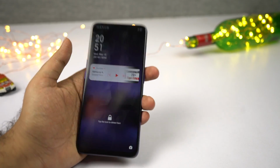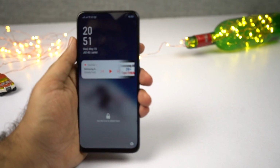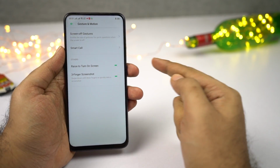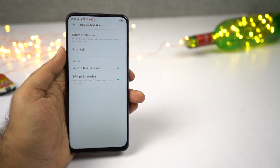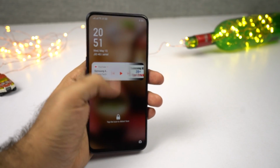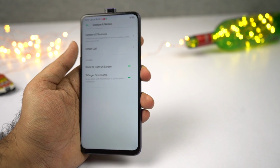Now if you're already using the face unlock feature on this phone, you can simply raise your phone and then your phone will automatically unlock in an instant. It'll wake up, show the lock screen, see your face and then use facial data to unlock the phone. So using these two features together will give you a much more immersive experience.